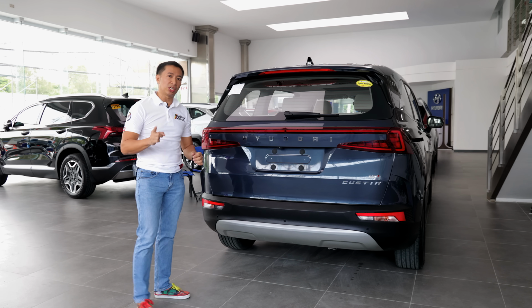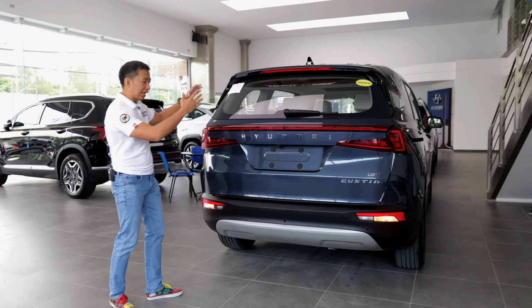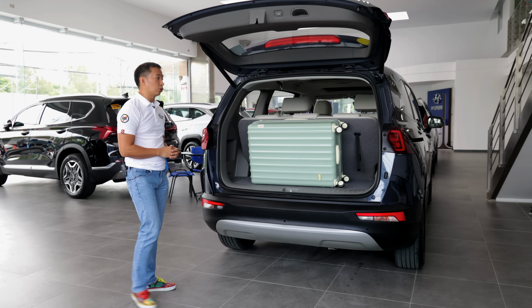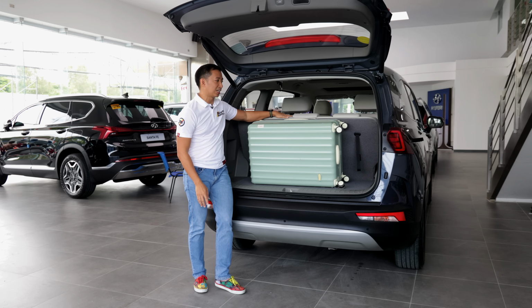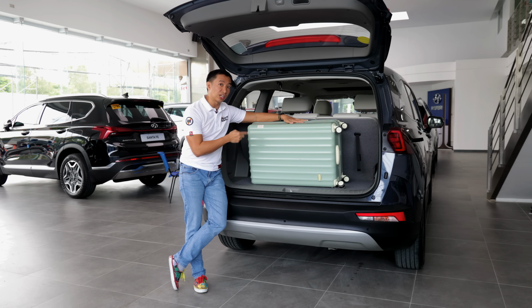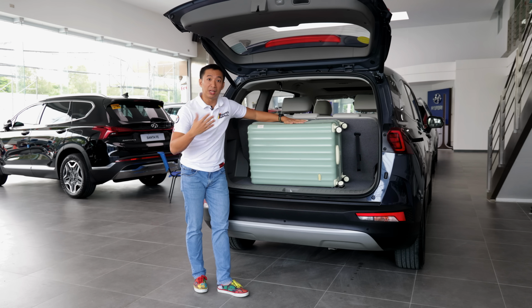Now, the best news here is the top-spec GLS Premium gets a power liftgate. Now that we have that power liftgate open, you'll notice that even if we deploy the third row seats, yep, this is my large Sky Travel luggage here, and yes, it can fit behind the third row seats of the Hyundai Custin. This is a large Sky Travel luggage, not a medium, large. So that shows you that this, my friends, is really a true minivan.